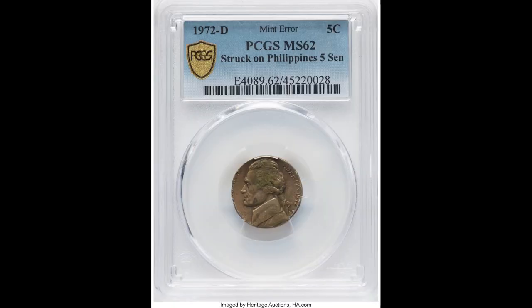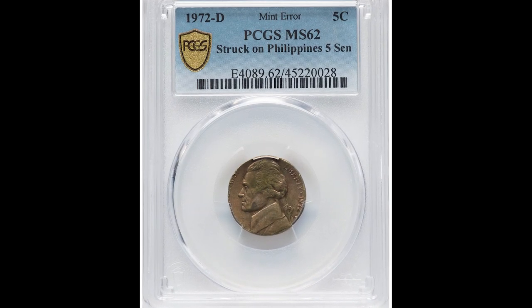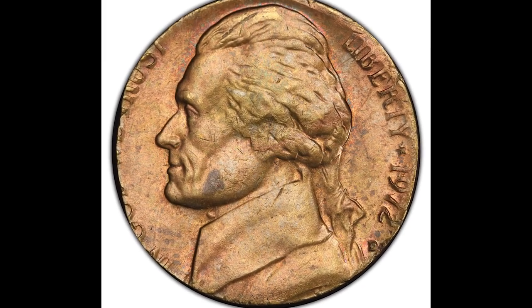If your coin looks like this, it's a bit smaller, the color's off, there's a good chance that you have a rare coin because this one sold for $1,440.